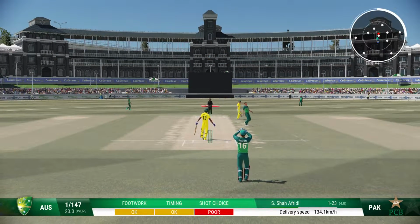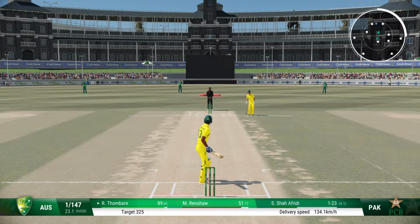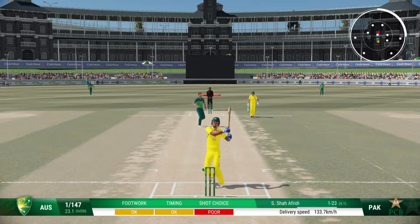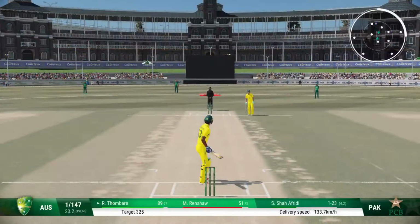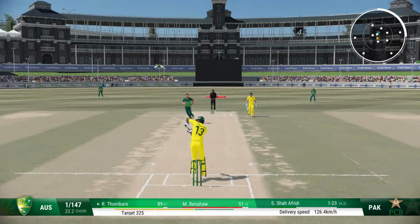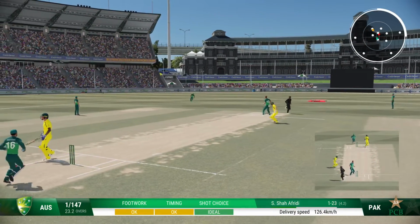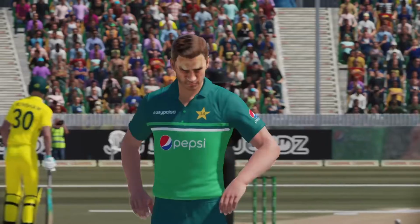Misses everything. Well, that's the right shot to choose, but timed it badly. Couldn't get the drive away. Just need to settle down. The timing's all off. These deliveries are there to be hit. Just got to keep a cool head. Edged. Just can't seem to get the ball away. That's the third dot ball.